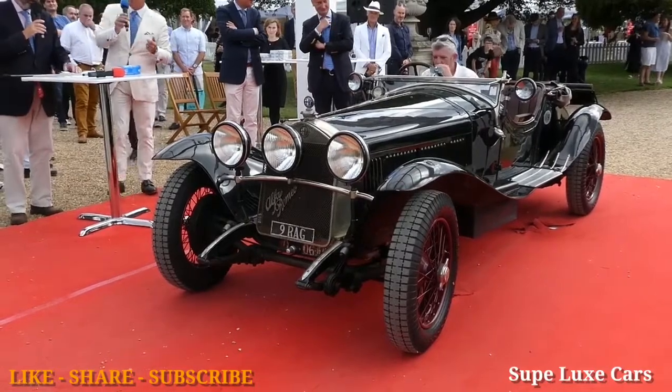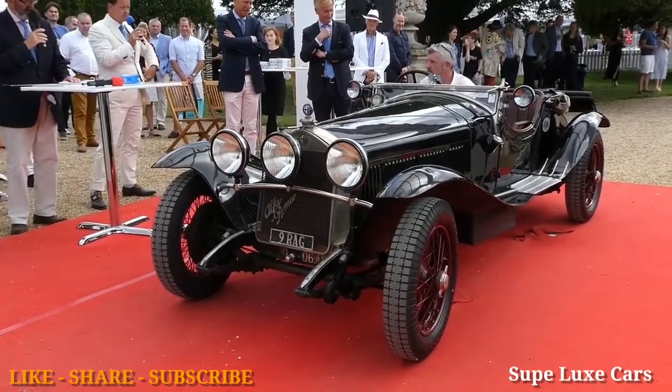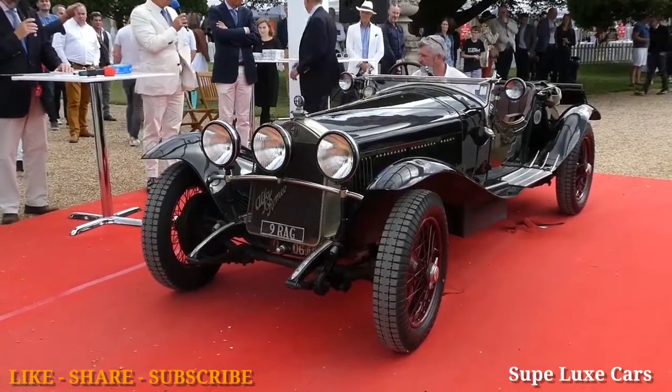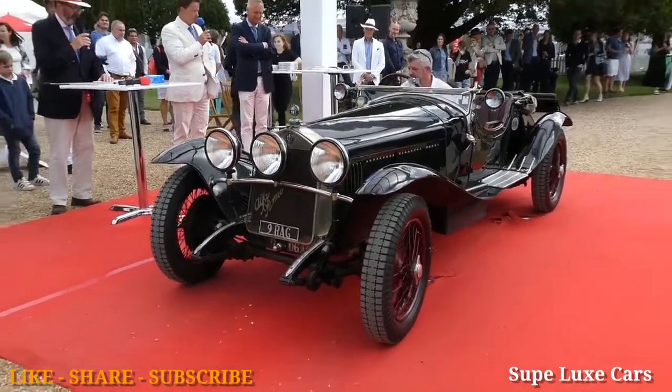Well, that's right. There's a lot of stuff under there you don't want to get damaged. But great to see it. Thank you for bringing the 1929 Alfa Romeo 6C 1750, the winner of our 1920s Decade Award.